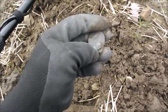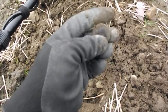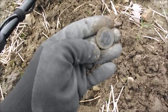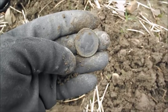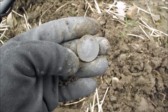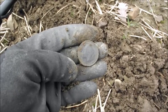I can't see a date or anything like that, but probably, I don't know, 1920s, something like that. But as I say, I'm not bothered because it's a coin and I'm having it. Right, into the special boxy thing with it, and we'll plod on a bit further, my friends.